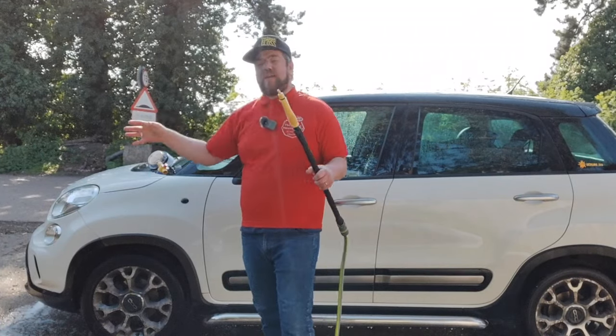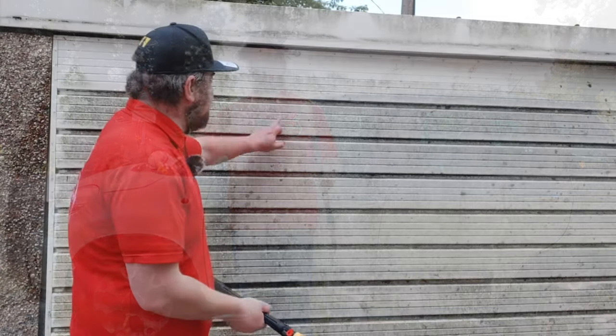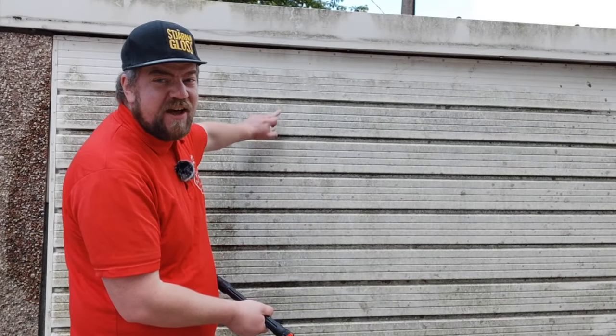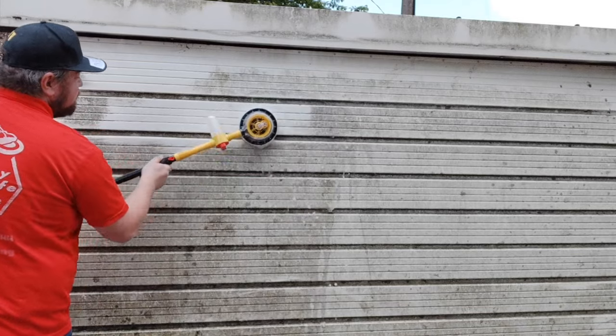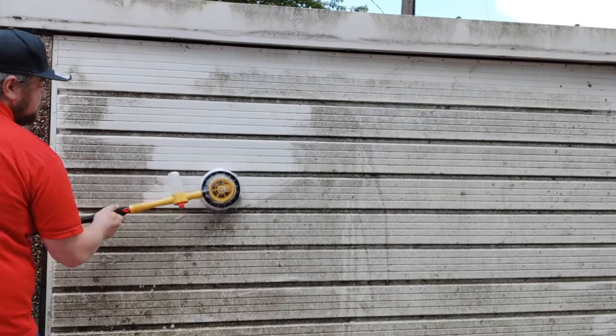And this door hasn't been cleaned in a long, long time. Now if I rub my finger over it, you can see the dirt is stuck on there, the grime is stuck on there. Now, when I go over it with this brush, you can see it's taking that dirt and grime off with absolute ease.